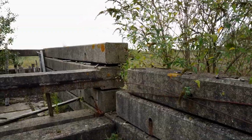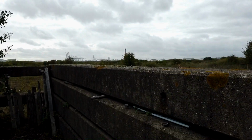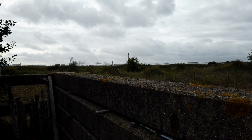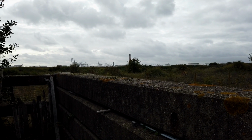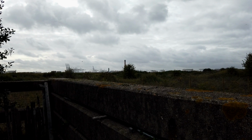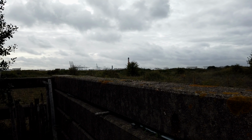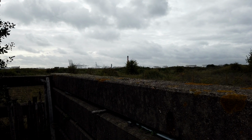Over the water there, we've got Coryton Oil Refinery, similar to what would have been here if it ever got finished construction. You can see the chimney off in the distance, and that chimney and the smokestack that used to be next to it used to burn all the time. Even when I was a kid, it's not actually refining oil anymore. Dr. Feelgood, they used to say that was their homecoming signal.